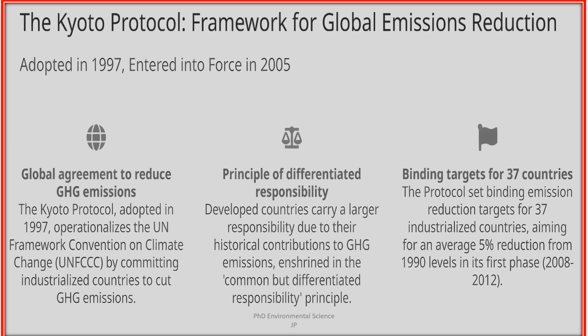Together, they agreed to reduce their emissions by 5% on average compared to what they were emitting in 1990. This reduction was to happen during the first commitment period from 2008 to 2012.